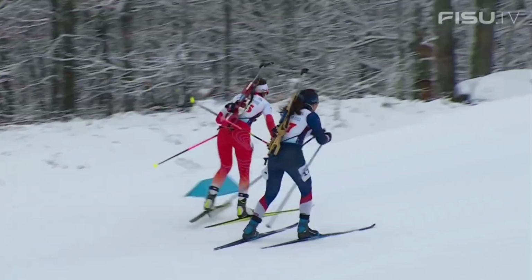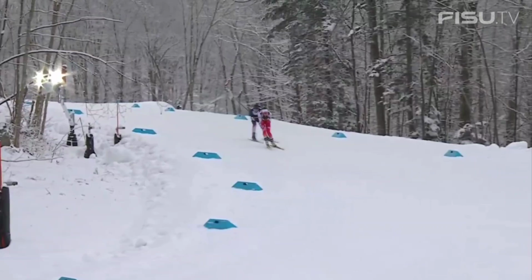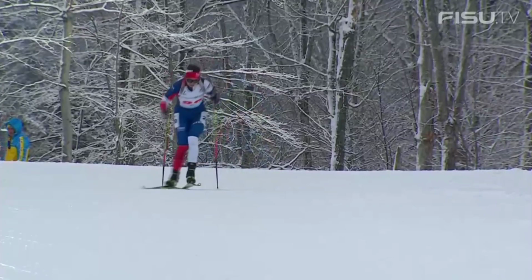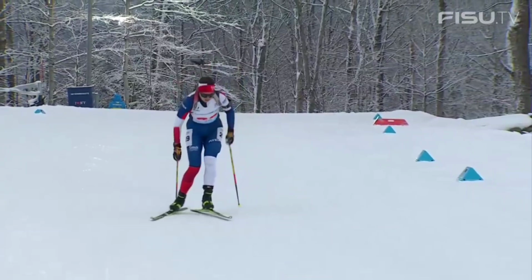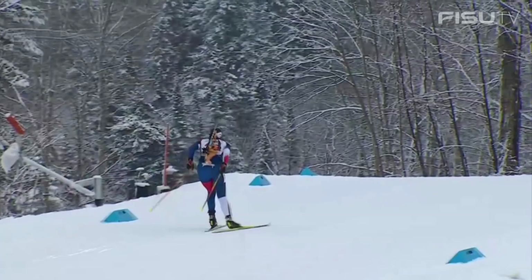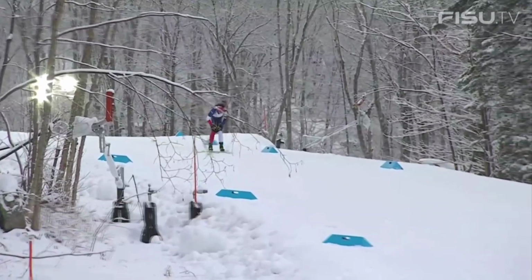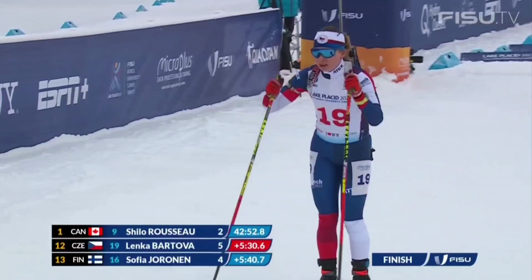Chloe Dupont, number 17 there from Great Britain. Skis in France, Chloe Dupont. Now Teresa Iandova looks to be absolutely exhausted. Might have blown a gasket there, I think. The Czech skier seemed to have completely run out of steam as she came to the top of that hill for the final time. Lenka Bartova crossing the line in 12th place.